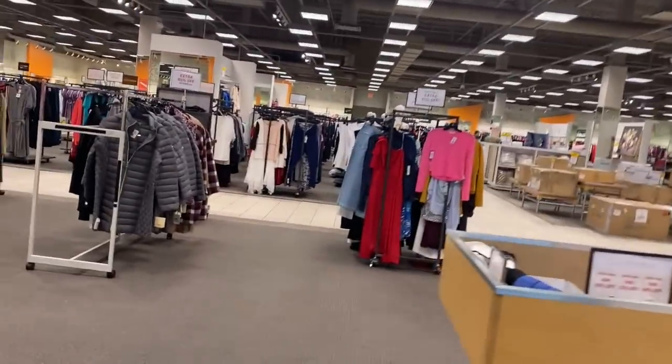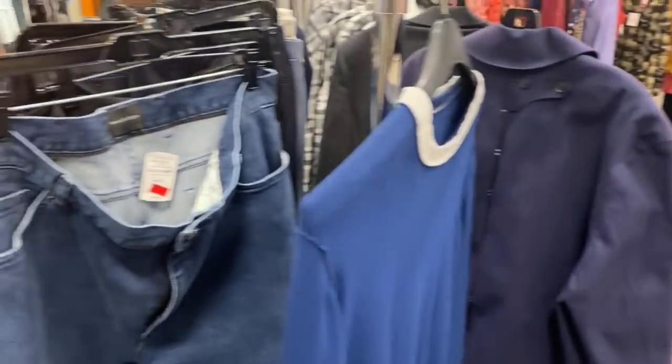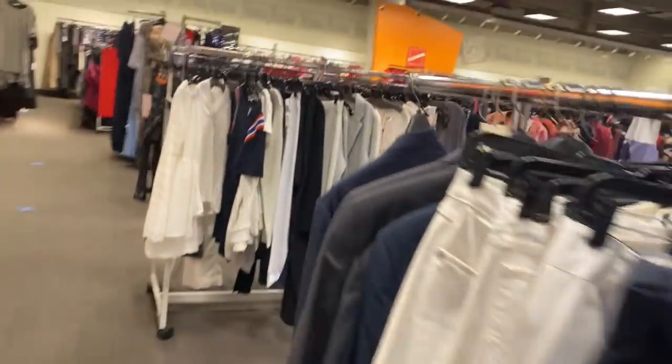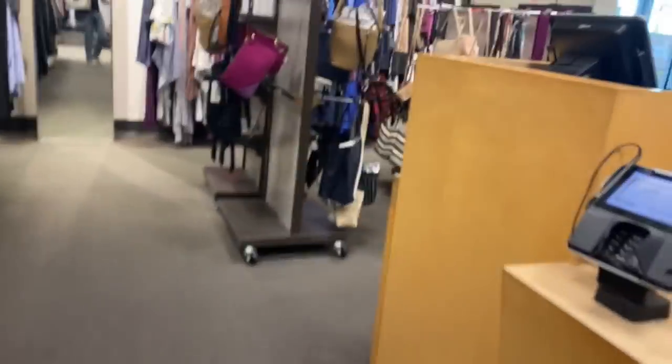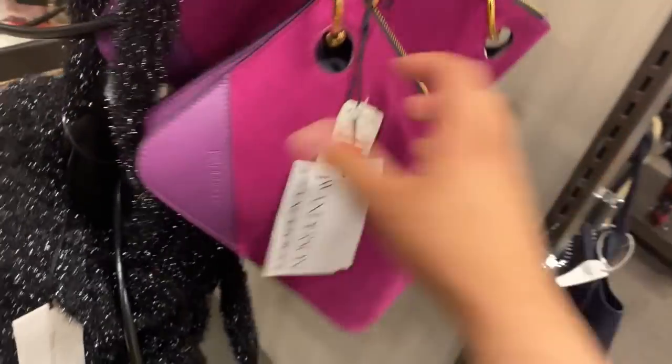And they have more men's new arrivals. There's a lot of people over there, so I don't really want to get too close. I like to let people have their space, and I want my space as well. I'd be really bummed out if they end up closing this location.